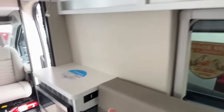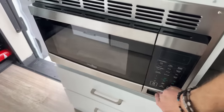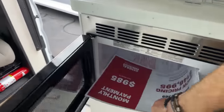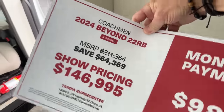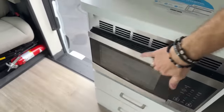Look at the floor drain here. That's pretty much like a residential or hotel. What do you think? And this is a nice touch here, right? Just a little extra square footage that's horizontal. Microwave. Standard. Oh, there's where they're hiding the price. Now I know the program. Show pricing, MSRP, $211. You can get it for $150. Now I know where to look on the general RV displays. Really nice. The bug screen.